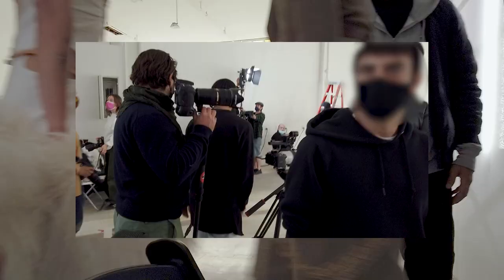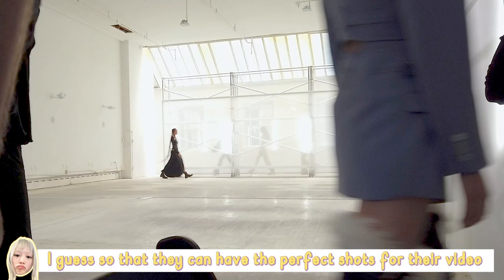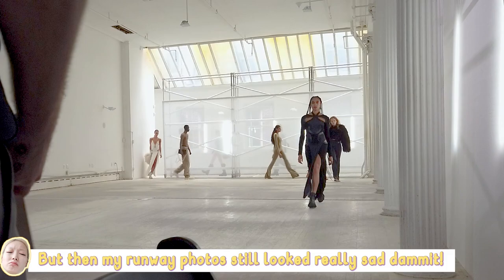This looks a lot like the finale to me, so I'm going to say that's what we were doing. We did it maybe 10 to 15 times in each look. I guess so that they can have the perfect shots for their video. But then my runway photo still looked really sad. Damn it, I swear I didn't look like that the entire day. And then somehow there was some weird oil blotch on my sample, so they were trying to figure out a way to get rid of that.